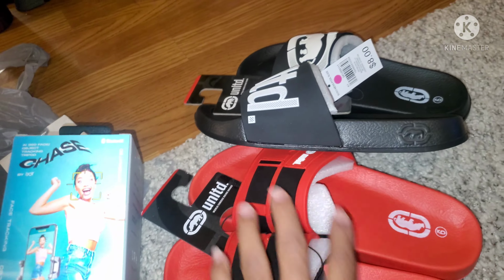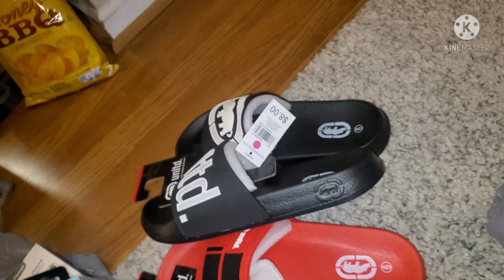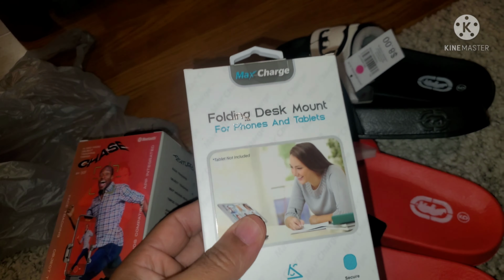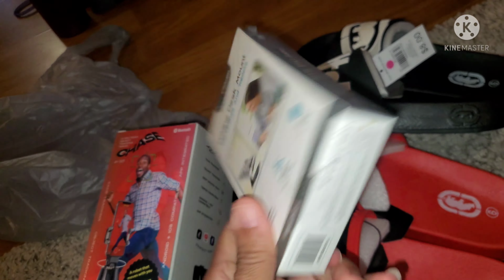Get some of these Ecko slippers. They're very comfortable, very nice slippers. $8 a piece. You can't beat that. As you can see, $8. And if you need something for your phone, the phone folding desk mount, this thing works awesome. I use mine all the time now. I needed 2 because I have 2 phones. I use 2 phones, so I had to cop another one.